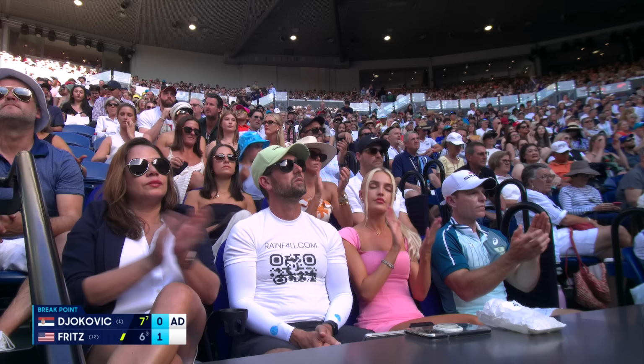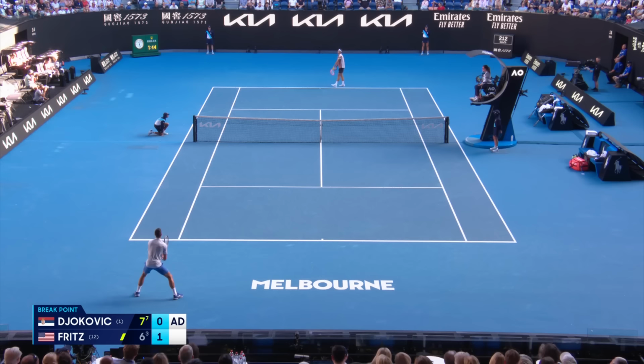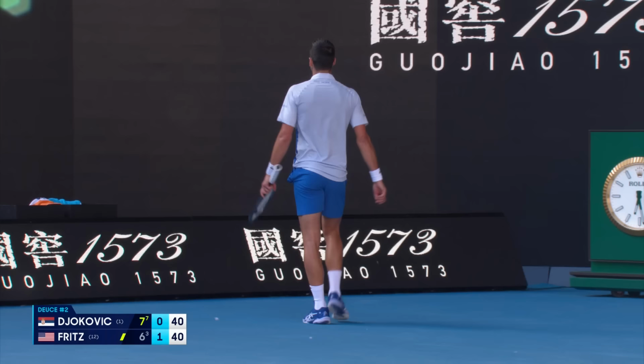Well, advantage. Yeah, a little bit Djokovic. Disastrous, wouldn't it, if this break of serve goes back the other way against Taylor Fritz from his point of view. He's got himself in a position where he can stay within touch with a break in hand. Novak 0 for 9 on break points. Yes.